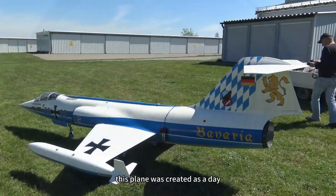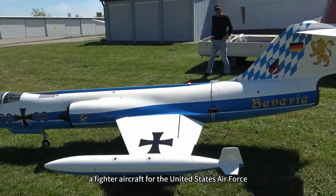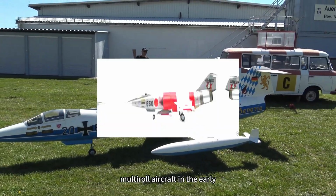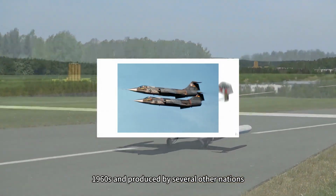This plane was created as a day fighter by Lockheed as one of the Century series of fighter aircraft for the United States Air Force. It was developed into an all-weather multi-role aircraft in the early 1960s and produced by several other nations.